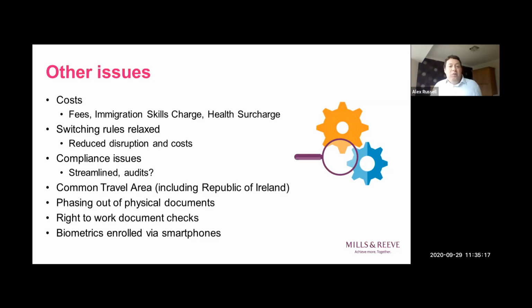There are, of course, questions around how this is going to be policed. Audits have fallen by the wayside with COVID-19, but post-COVID-19, how are we going to be auditing all of the employers in the UK that have licenses? That's a very good question, but the emphasis is still on a high level of compliance.